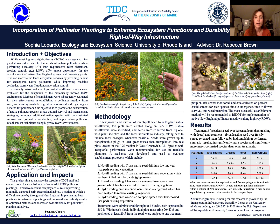So these treatments were administered throughout 4 blocks, each separated by 250 feet. Within each block, individual plots measuring 20 by 40 and positioned at least 20 feet from the road, often more, were subject to 1 treatment per plot. Trials were monitored and data collected on percent establishment for each species, time of emergence, time to flower, survival, and weed incursion. And the most successful establishment method will be recommended to RIDOT for the implementation of native New England pollinator meadows on highway medians.